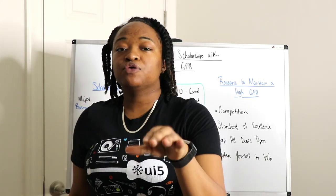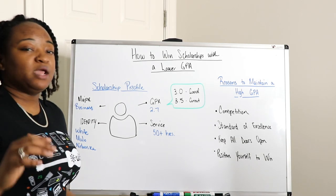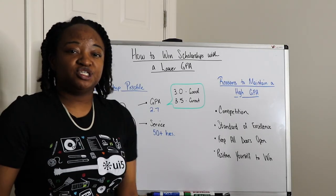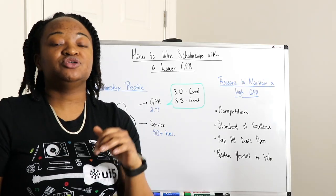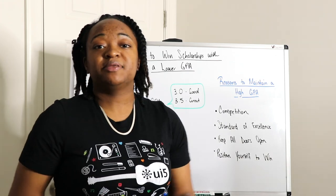Now let me give you a good rule of thumb. If you're looking to know which GPA you should maintain when applying for scholarships, a good GPA is a 3.0. 3.0 is a B average. That's a good GPA to maintain when you're applying for scholarships. A great GPA is a 3.5. A 3.5 allows you to be competitive and really put your name out there when you're sending in these applications.